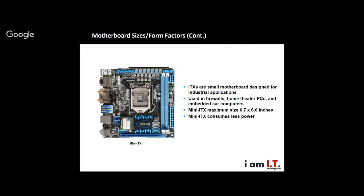Now we have a mini ITX board that is even smaller, and this is 6.7 by 6.7 inches, so almost a perfect square, but not quite. Again, much, much smaller, used usually in an industrial application, meaning that it's going to be in a warehouse or factory of some sort, and it also consumes a lot less power, which is great when you're implementing a lot of them in the hundreds.